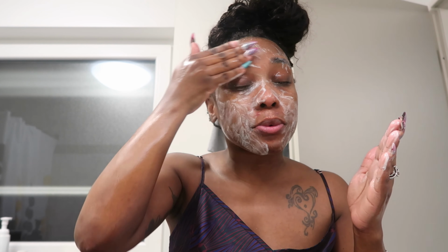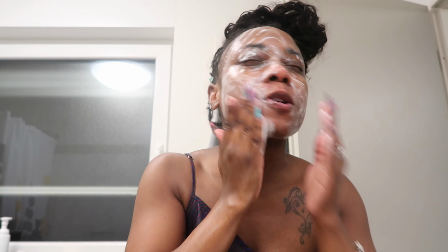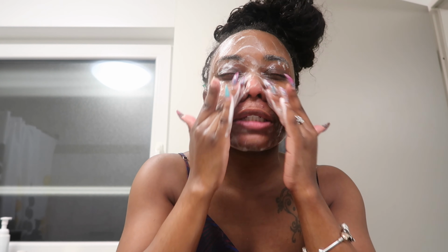And I like to go back in that second time because I can get a little bit closer to my under eye with my hands than I can with that brush. But I like how that brush feels on my skin, and it really gets in there, especially in those spots where I feel that texture. I can slightly exfoliate as I'm cleansing with that brush, so it's really good. Okay, whew. Already I feel so good.